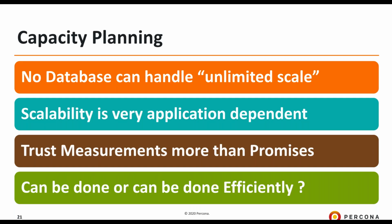The next thing is capacity planning. As I mentioned at the start of the presentation, no database can really have unlimited scale, right? And even those cloud databases, you know, DynamoDB and Cosmos DB and what not, they do have a limit. And when they say, hey, we have unlimited scale, that pretty much means they hope you're not going to put more load on it than they provisioned infrastructure for on the back end, right?